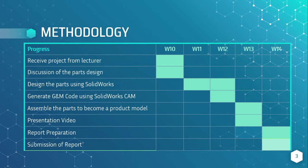For the methodology, on week 10, we received the project from the lecturer and then we did the discussion of the part design. And we designed the parts using Solidworks on week 11 and week 12. Also on week 12, we generated G and M code using the Solidworks CAM. For week 13, we assembled the parts to become a product model, and we also did a presentation video. For week 14, we did the report preparation. And finally, we did the submission of the report.